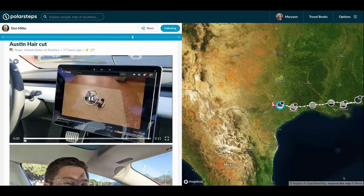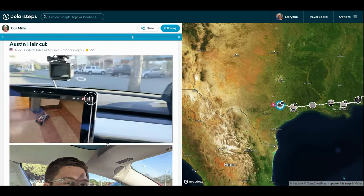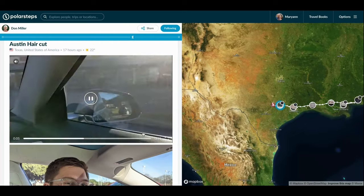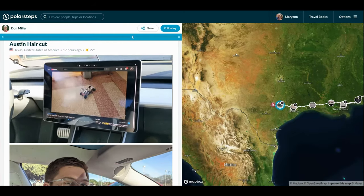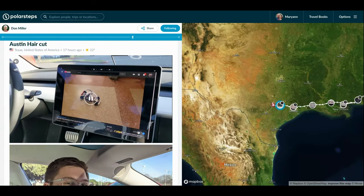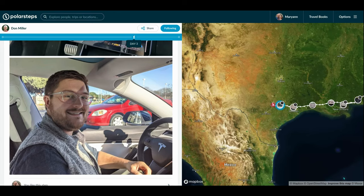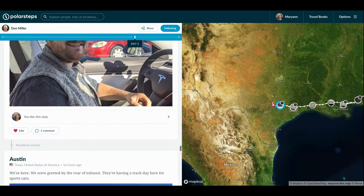Kyle's in getting a haircut. So we are at a shopping center. Kyle's in getting a haircut, and I'm here in the Model 3 watching our YouTube. Thank you, Donnie. That was very sweet. There's Kyle looking all spiffy after his haircut, ready for an exciting day at Fully Charged Live.